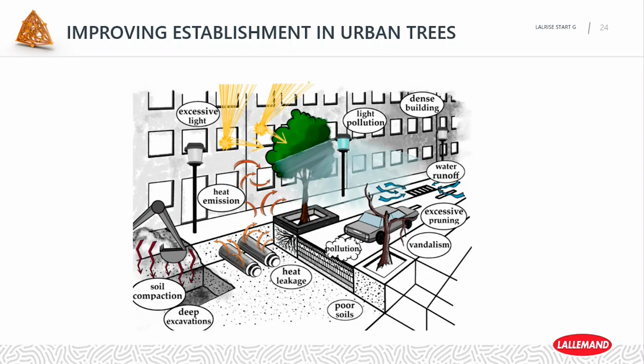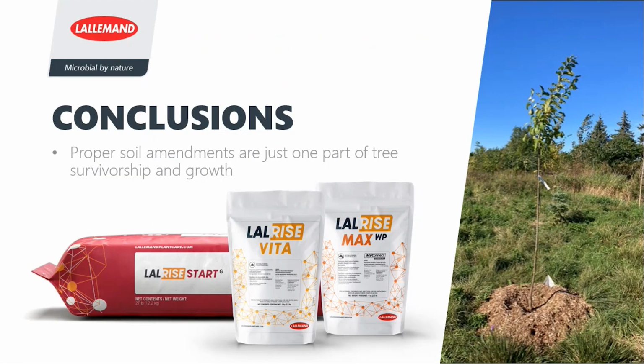So to bring all of these topics together and wrap up our webinar, we know that proper soil amendments are just one part of tree survivorship and growth, but they can really play a key role in so many ways. If we consider back to the idea of phosphorus solubilization through LALRISE VITA, for example, we know that phosphorus is often present in soil, but it can be so quickly bound up in a format that is not available for plant uptake. So though it's there, it's not in a plant available format. The bacteria can help to cleave that bond to improve phosphorus availability for plant uptake.